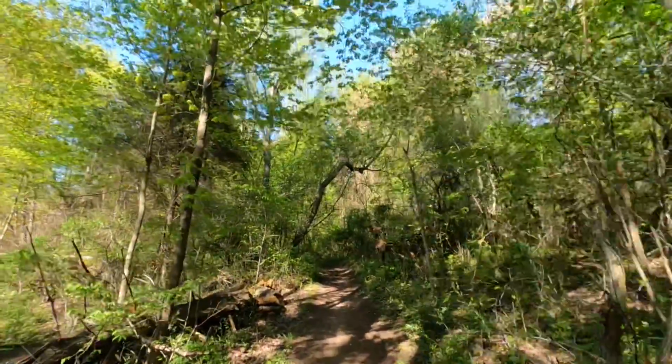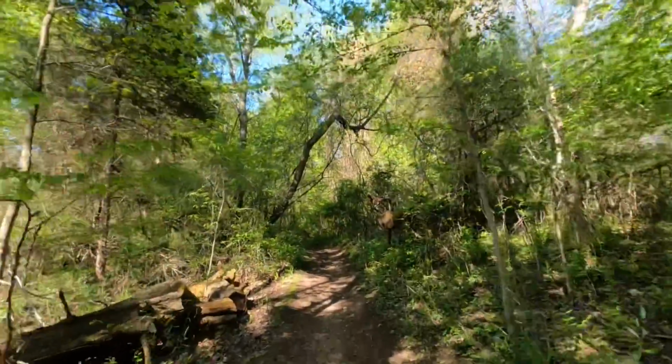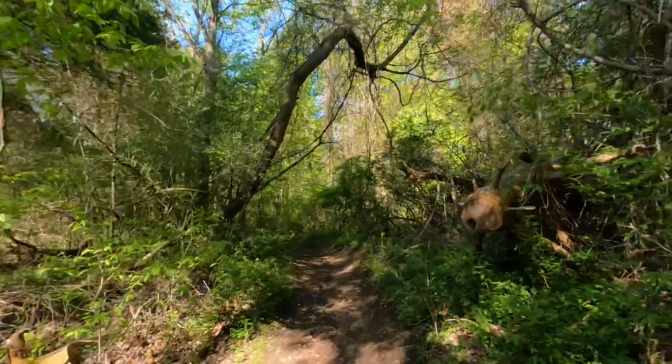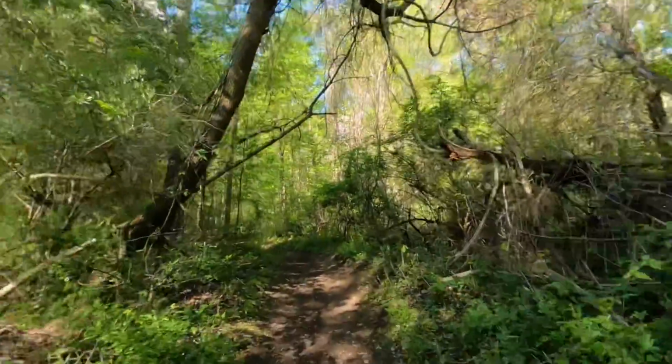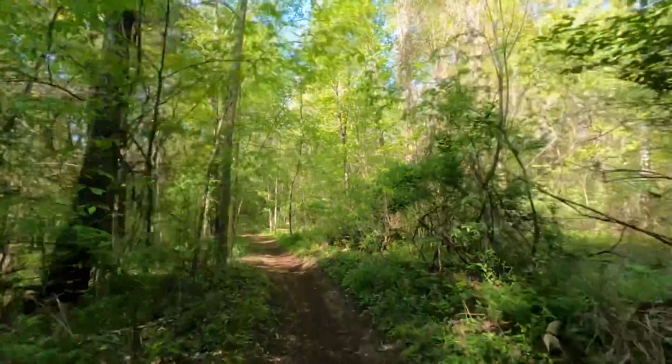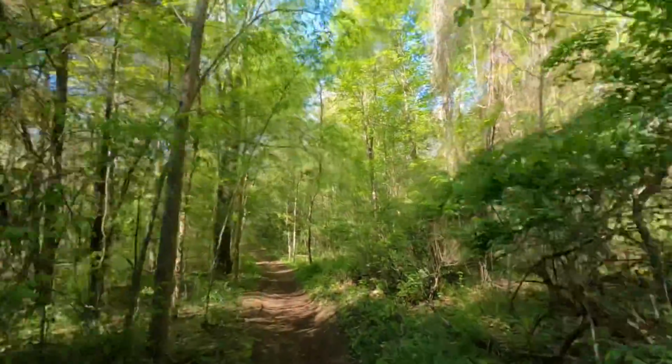This trail is very well maintained. There are maintainers that walk by with weed whackers and people with chainsaws when a tree falls because the bikers need the trail cleared.